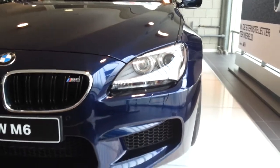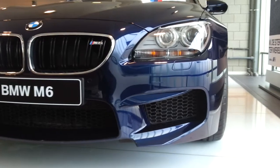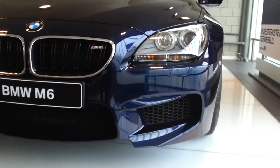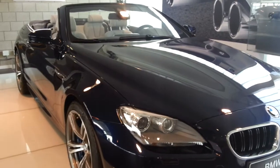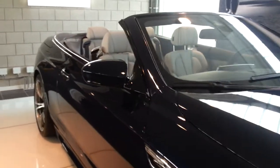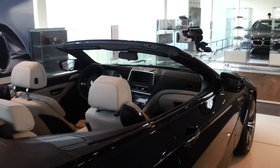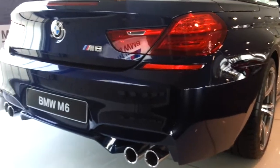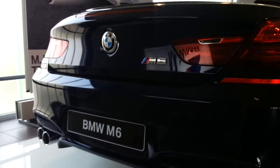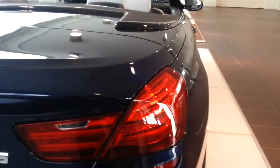This is the real M6, the M6 bumpers. When you order a 6 series with a M package, sport package, the front bumper is different. Dual exhaust, M rear bumper, LED taillights.